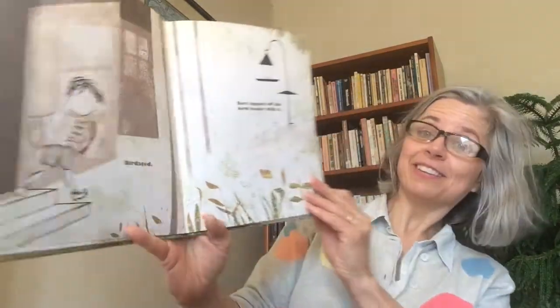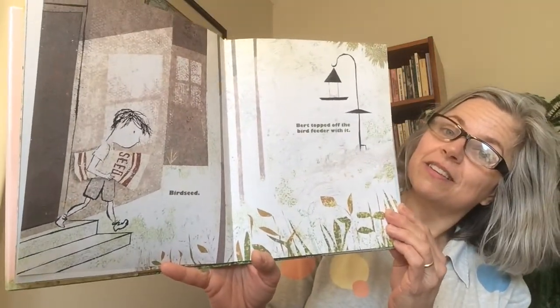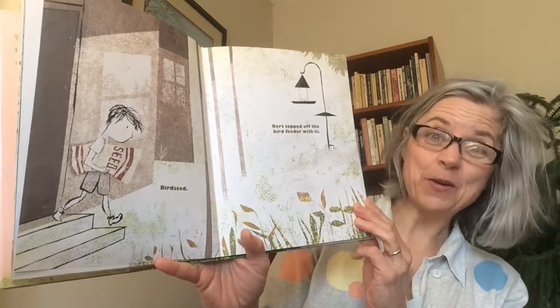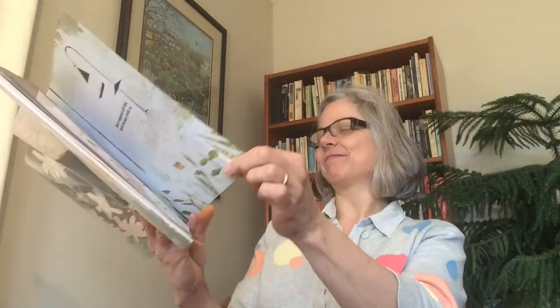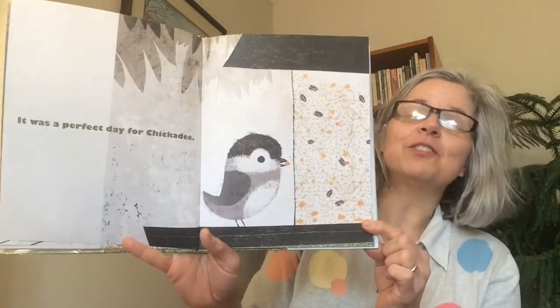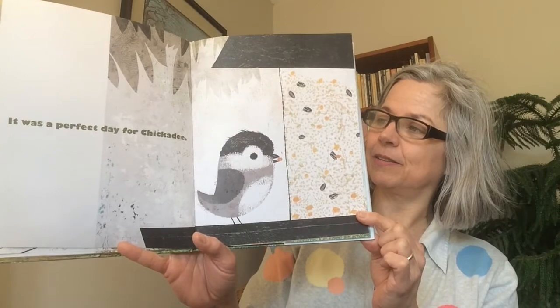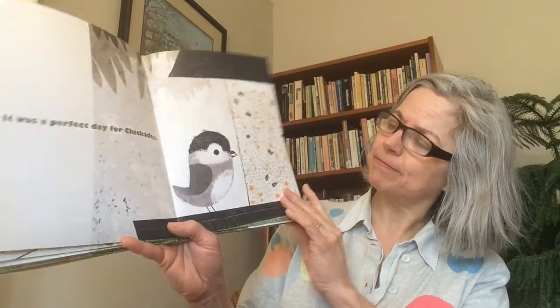Bird seed! Bert topped off the bird feeder with it. I think I know who's going to be happy. It was a perfect day for Chickadee. Are there other animals who like bird seed?